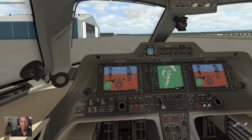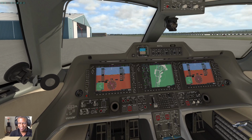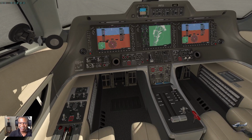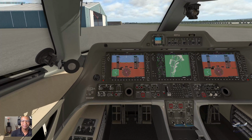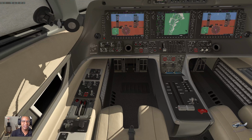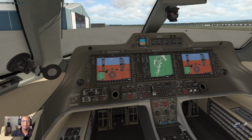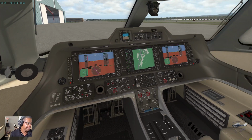Trying to remember my call sign is a challenge. Seems like I would remember that. All right. So after being on the ground for an hour, at least a half an hour, we're finally ready to taxi. So taxi lights can come on. And there's no marshal out there, so I've got to maneuver this guy myself.